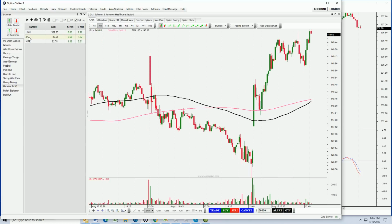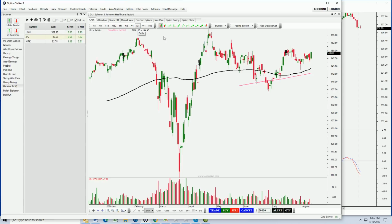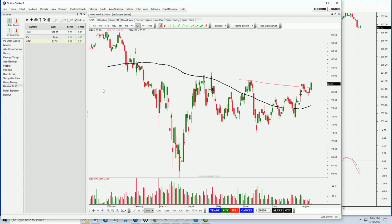Johnson & Johnson. That's not a bad looking move right there. Breaking out to a new high. Still not anything going here on a daily chart. Click GTC. Double click on the open of that bar right there. There's my GTC horizontal line. If it gets through that, I'm interested. I'll get a pop-up alert. MRK. Ooh, I like this one. This stock is actually through the 200-day moving average.